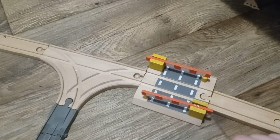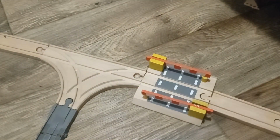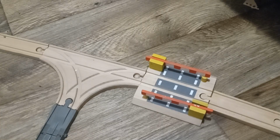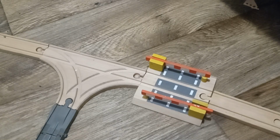Oh, for all of my tender engines, I always have it set there as a black back on the locomotive itself, and then a black front on the tender. For a couple reasons. One of them is just so that way I know where the front of the tender is, because for some of them it's hard to tell. And also because it's, I believe, a little bit more realistic.